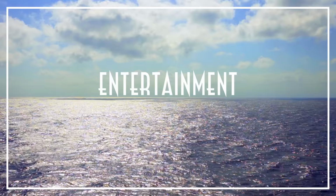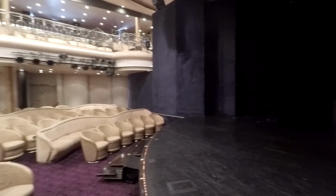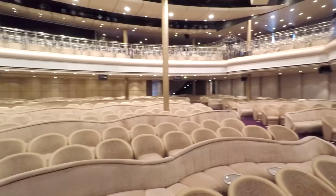The entertainment on board the Norwegian Sky is primarily hosted in the Stardust Lounge, a main theater less commonly positioned at the ship's stern, but still quite nice for a vessel of this size.